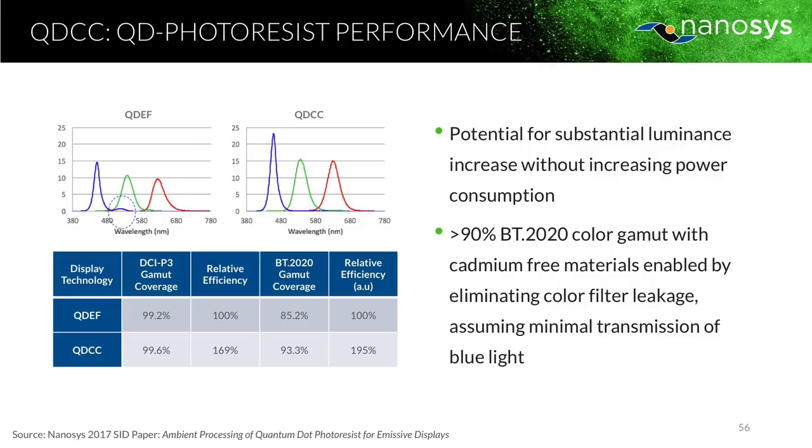If you look at the QDEF, this is the traditional LCD problem. You have leakage from the color filters from one end to another. And that isn't a problem with this approach. The problem is that you're exciting all of these pixels with blue light. If any blue light comes through the red or the green channel, that's color contamination that reduces gamut. So it's really important to get the absorption up so that essentially 100% of the blue light is absorbed, or you have to manage it another way by having a blue blocking filter. So one way or the other, you have to control that if you want to achieve high color gamut coverage.